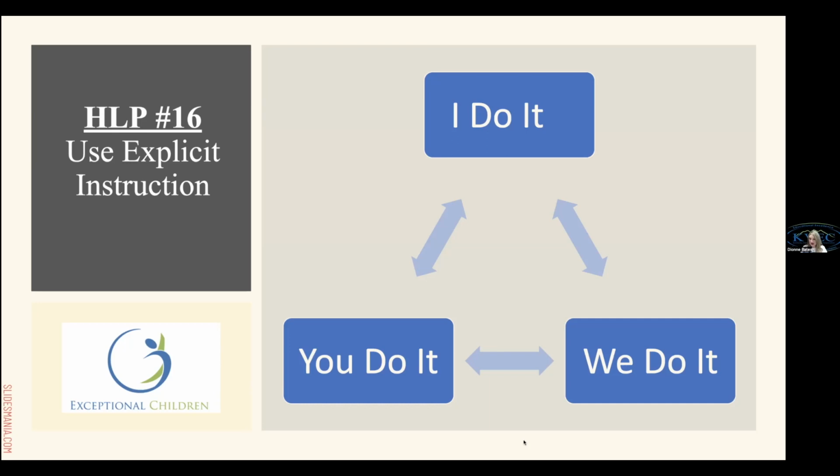Because sometimes when we get to the you do it part and we allow students to work independently, we find that they need scaffolds, or they need some more support, or they need more examples and non-examples. So there's where we have to think about how do we switch back very quickly to the we do it, or how do we switch back to the I do it part, and we give them more instruction around modeling that lesson.